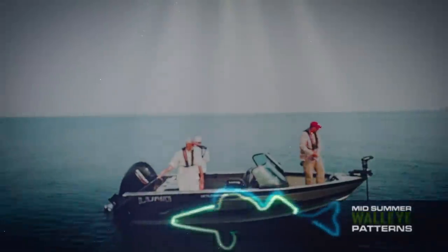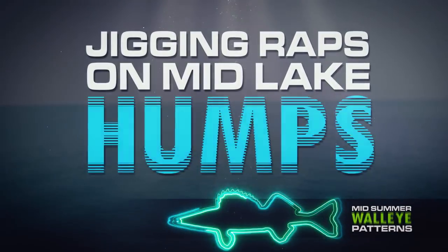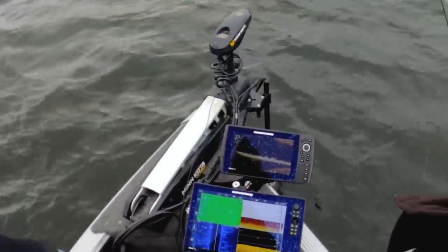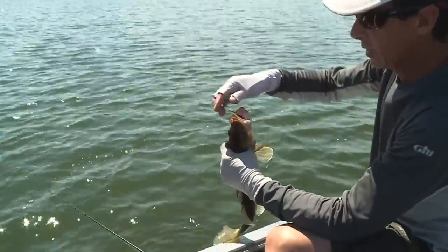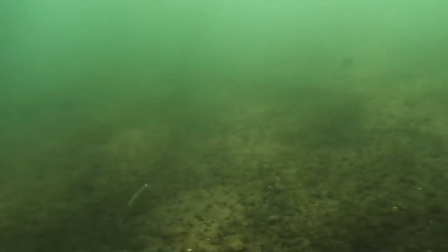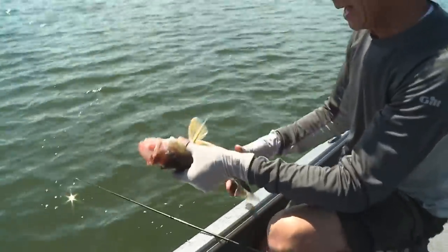Now, as you get into mid-lake structures and we're fishing mid-lake humps, I love jigging raps. Jigging raps are a great way to just drop on top of fish. Pitching as I see them, whether I see them on side imaging or on forward-facing sonar, to drop that jigging rap is extremely effective. It's interesting how it changes in how you fish this bait. Al fishes with a pretty aggressive snap. Sometimes I fish it with a slower pop and just pull it up and let it fall back to the bottom.